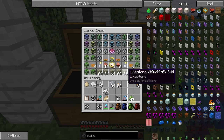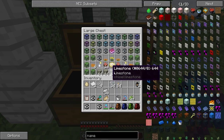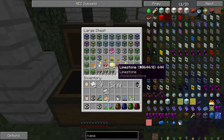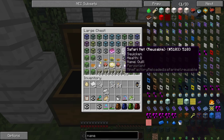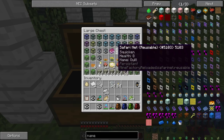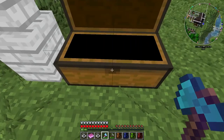Oh my gosh! I love limestone. This is the block that I use more than any. Well, apart from carpenter's blocks, but they don't really count because they're a combination block. But let's go ahead. Oh, we've got squicken as well. Six of them? Oh my gosh! I didn't expect six. Let's go ahead and read this book though.